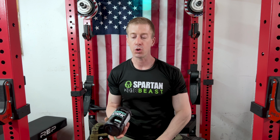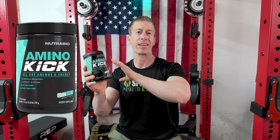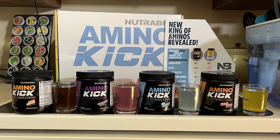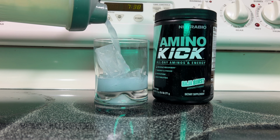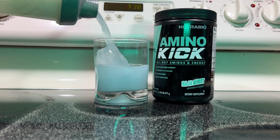Now, when it comes to your powdered energy drinks, there are a number of amazing flavors out there. Amino Kick has, I think, 7 flavors now, and previous to Baja Blast, Peach Mango was my favorite. Baja Blast is like a tropical lime punch. It is amazing. It's really good. It's my new favorite in the Amino Kick.